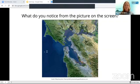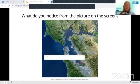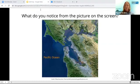Nice, Bethany. Yeah. So this is our Pacific Ocean out here. And the only place for this water from the Pacific Ocean to enter the San Francisco Bay is underneath the Golden Gate Bridge. This is our one opening here.